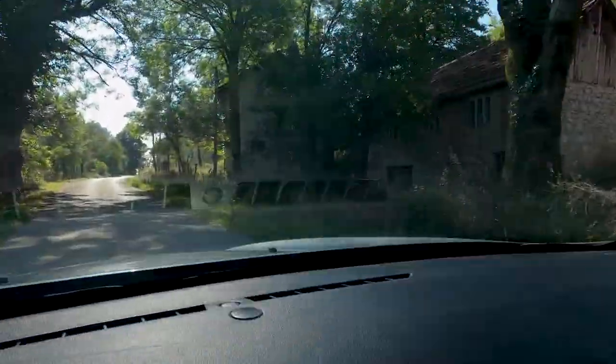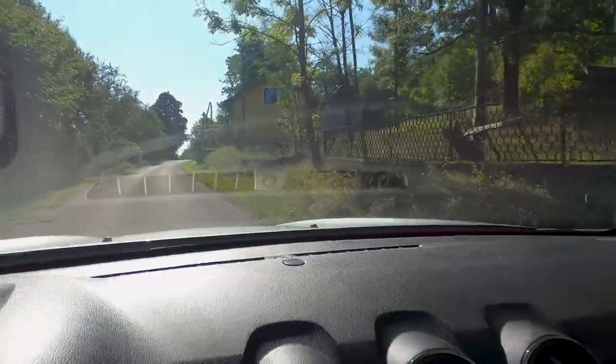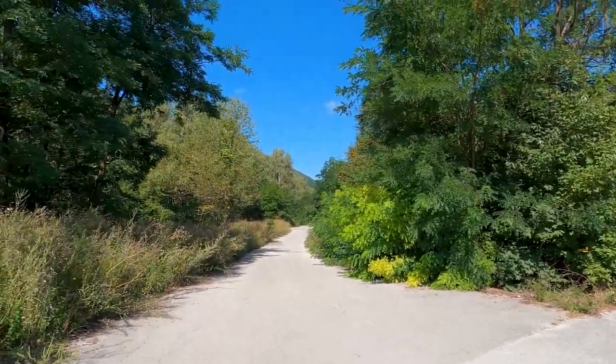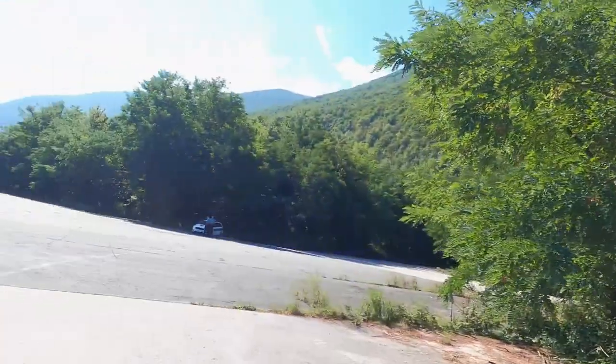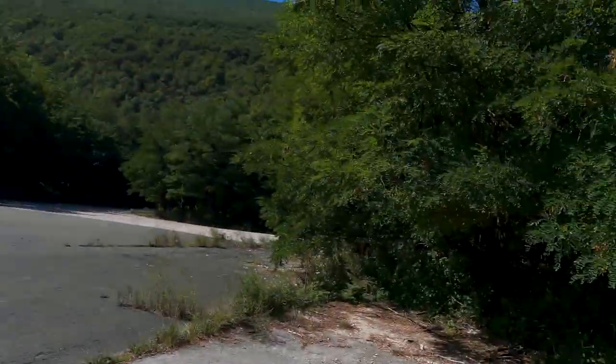So we just passed the plane that everyone sees and takes pictures of. And now we're on the road to the Zeljava Air Force Base. So right now, these are runways, maybe not that, but up here, these are the runways of the Zeljava Air Force Base near Zeljava, Croatia.